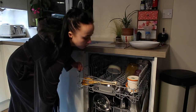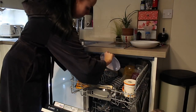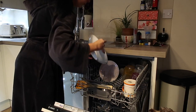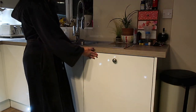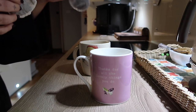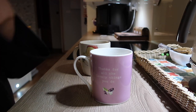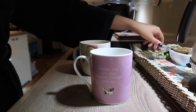I will just load the dishwasher with everything that I've used to make my dinner this evening. And I am now on to making my 3rd cup of tea since being home. I know that is quite bad, but please don't judge. I do just like a good cup of tea.